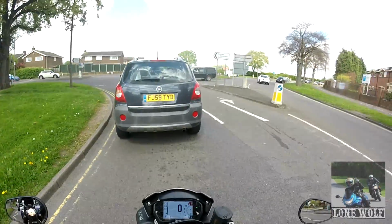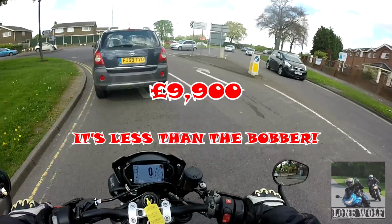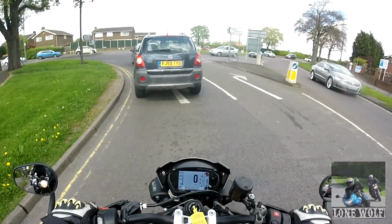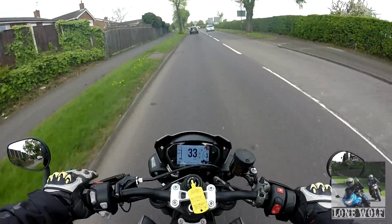So I think the on-the-road price of this is 10,000. I've not really done that much research, I'm afraid. A bit unprepared, but never mind. The clutch is so light and easy.